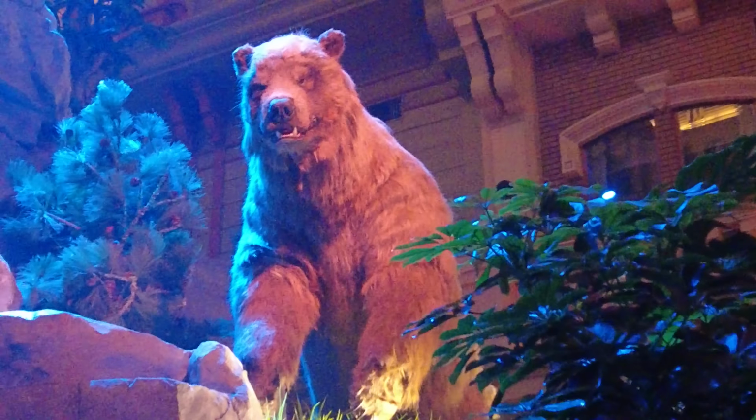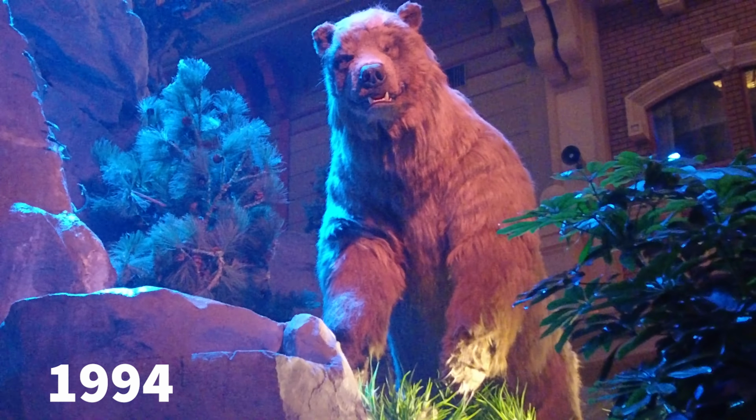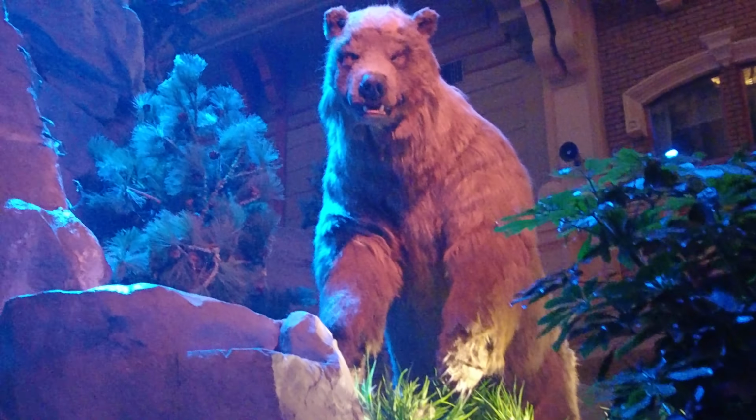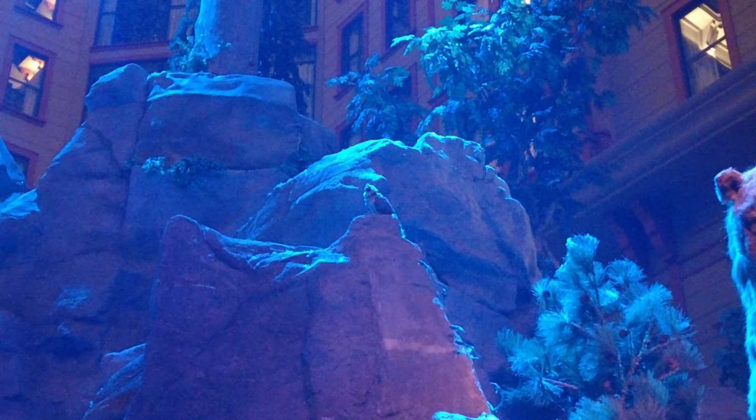This bear's really cool looking. Hello, bear. He just looks really cool. I mean, he looks good, and you can tell he's super old. I don't know when these were put in. In fact, I'll look it up and I'll put the date these were put in below. But they're definitely old looking, but they look really cool. And then there's that little bird that moves his little head around, sitting up there on the rock.